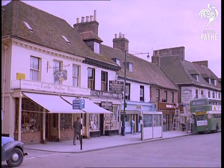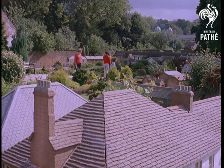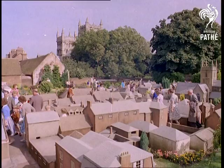This is Wimborne in Dorset, one of the most picturesque towns in England. But few people realize there are two Wimbornes, one in miniature. Not just a collection of odd model houses and streets, but an exact replica of the town.